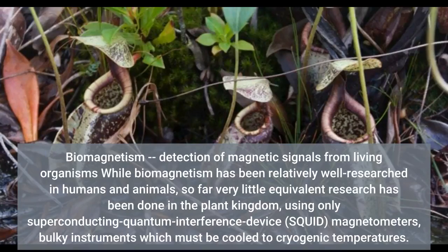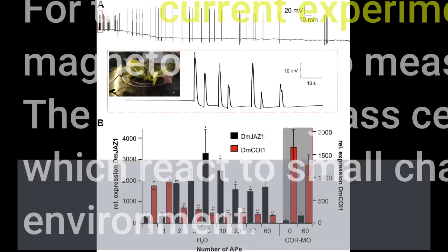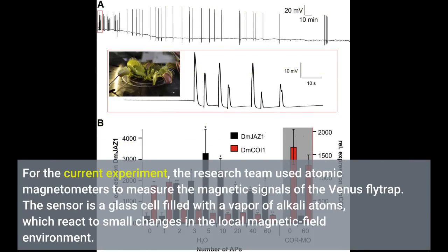Biomagnetism, detection of magnetic signals from living organisms. While biomagnetism has been relatively well researched in humans and animals, so far very little equivalent research has been done in the plant kingdom, using only superconducting quantum interference device, SQUID, magnetometers. For the current experiment, the research team used atomic magnetometers to measure the magnetic signals of the Venus flytrap.